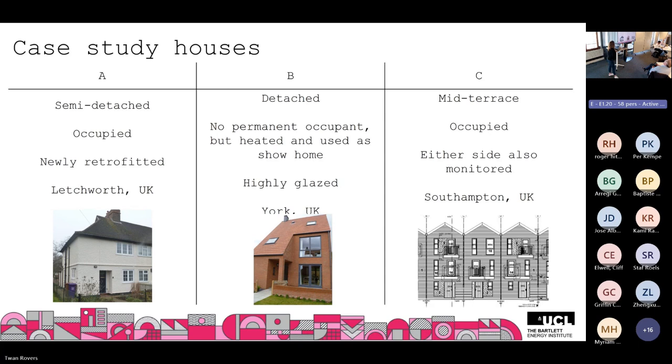Skylights and things. It wasn't permanently occupied, but it was heated, and there was electricity used going around and looking at it. House C is mid-terrace and occupied, so obviously a little bit more complicated, but we do have temperature measurements from the houses either side.